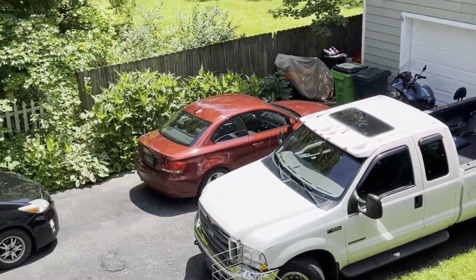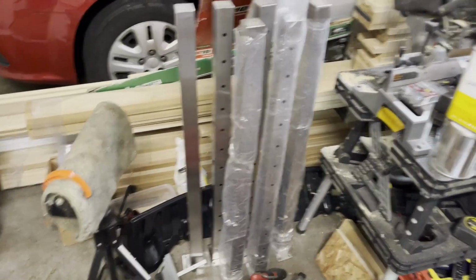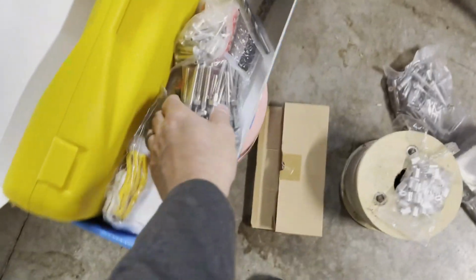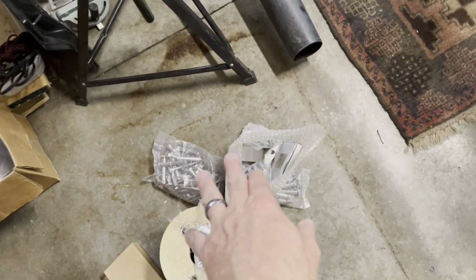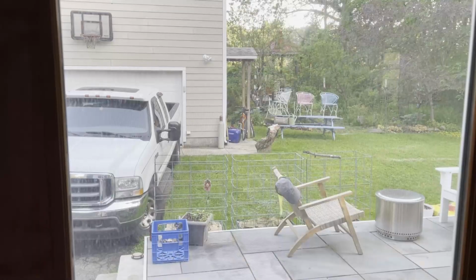Tell you what, if I didn't have air conditioning today, I would have gone to work. Yes, I could use help installing those posts, this stainless steel cable, these ends, this crimper, and those are the nuts and bolts for this railing system on the deck.